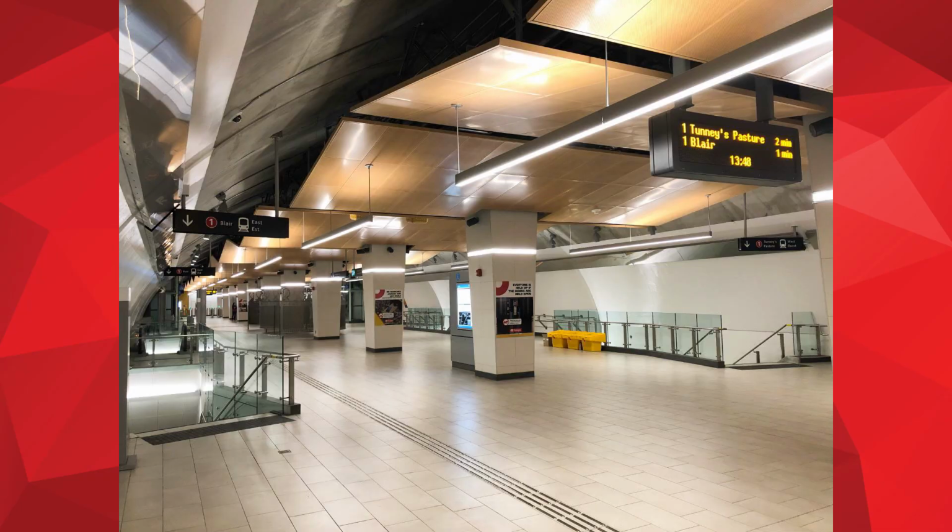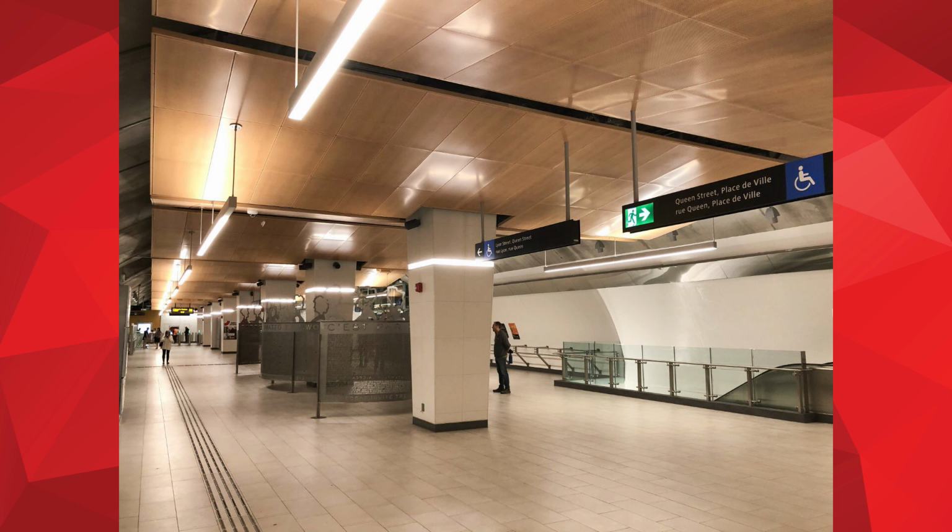My criticism to that station would be 2 points. You can get confused when you come up. Is that Place de Ville? Is it over there? I don't know. So the signage is clear enough, but you have to look. One, you have to look for the signage. So depending on where you are, and if you misinterpret it, you'll come out the wrong entrance. Again, not the end of the world, but it really does have a mirror look to it from one end of the concourse to the other.